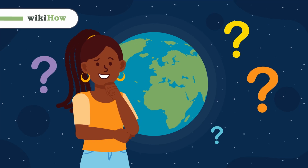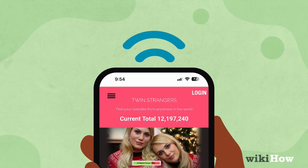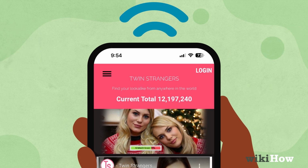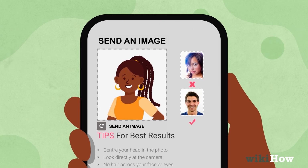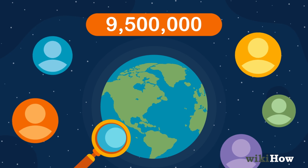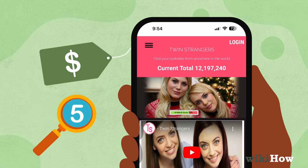Have you ever wondered if there's someone out there who looks just like you? With the internet's power, you can find your doppelganger using various sites and apps. For instance, Twin Strangers allows you to upload a photo and connect with potential lookalikes among its 9.5 million users, though it requires a paid account after 5 free searches.